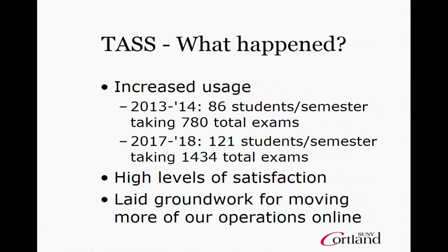Okay. And what happened as a result of this? We had a dramatic increase in usage. Part of this was we just have more students, and I think this is seen throughout higher education. More students are coming to college and registering with disability offices. Part of it is SUNY Cortland has had a little bit of increased enrollment over this period. But as you can see, we had a small increase, a little less than 50%, in students per semester, but a much larger increase in total exams.